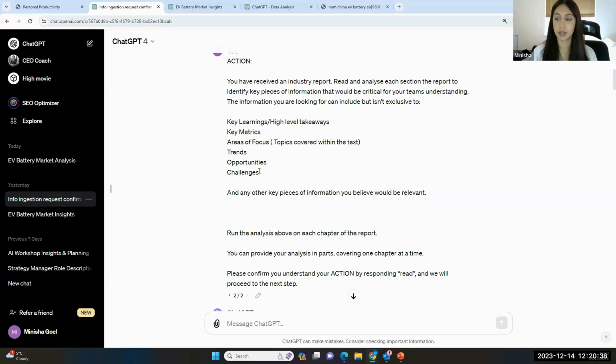Another thing that I want to highlight here is, obviously I've included what I would like to see within the output, right? So I've categorized these key pieces of information. However, there might be other things that don't sit under these categories. And so I've included here, and any other key pieces of information you believe to be relevant. So I've given a responsibility to ChatGPT now to use its initiative to pull together any other insightful pieces of info. Cool.